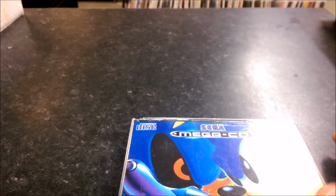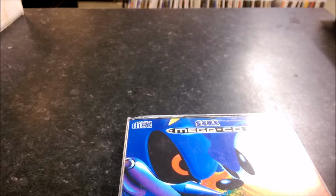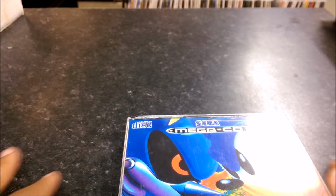So for those who actually don't have a Mega CD, don't worry about it, because this game was actually ported to different platforms as well. So this was ported as part of the Sega PC in 1996, I believe. And it was actually on the PlayStation 2 and GameCube in Sonic Gems Collection in 2005. And I think it was re-released as well on different platforms and mobiles in 2011. I'm pretty sure you can buy it actually on the PlayStation Store and on the Xbox Marketplace now.